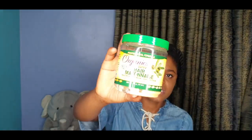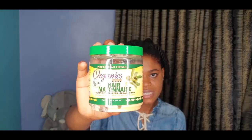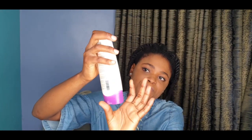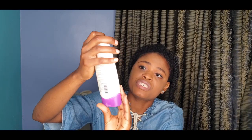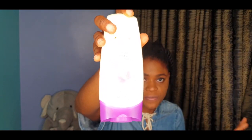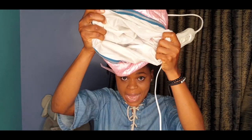My conditioner, I'm going to be making use of Creme of Nature Professional Conditioner. And for my deep conditioning, I'm making use of this Organics by Africa's Best. It's very good for damaged, weak hair. I'm making use of my Long Rich Shea Butter placenta salt milk. This is what I'm going to be using for my leave-in conditioner. And my steaming cap to steam my hair.